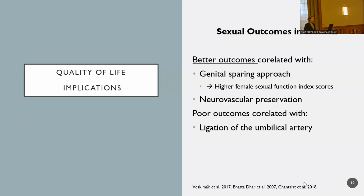And one quality of life implication is sexual function. And there's some data in both men and women showing that there's better outcomes that are correlated with genital sparing approaches and nerve sparing and vascular sparing approaches. And genital sparing approaches within women led to higher sexual function index scores. And one specific surgical thing that led to poor outcomes was ligation of the umbilical artery. But studies have shown that if you ligate the artery down by the bladder, there's much better outcomes than ligating it higher up at its source.